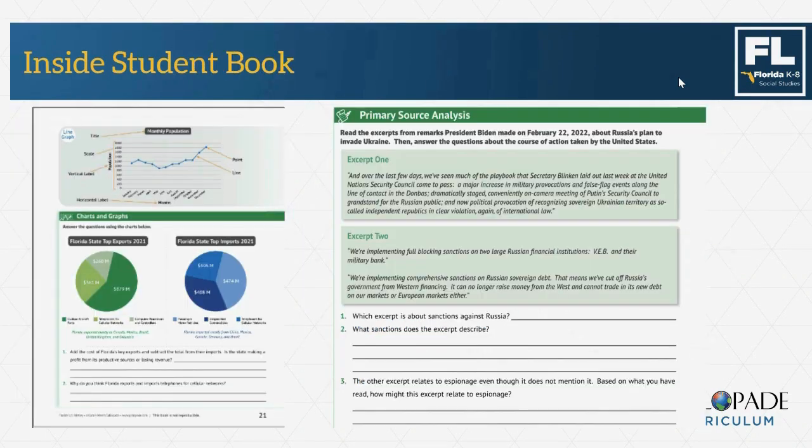Taking a look inside the student book here, as you can see, there's a primary source analysis built in. There's excerpt 1 and excerpt 2, and then they engage. Over here on the other side, you're seeing some charts and graphs, and then they engage. That's what we do. We give them that chunk, and then we engage. That helps take it from working memory into short-term memory, and then further on to long-term memory for improved recall.